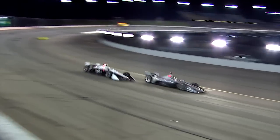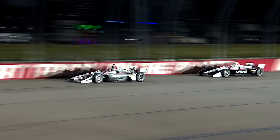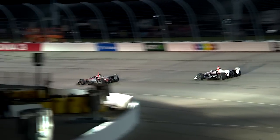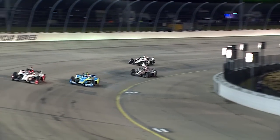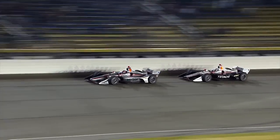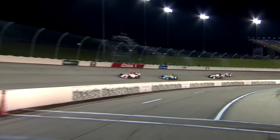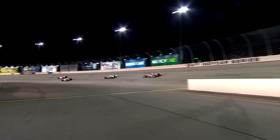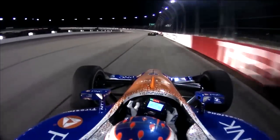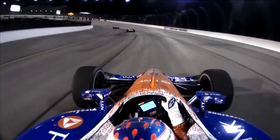Josef with a great run to the high side in turn number 2, starting to go side by side, but Will Power shuts the door. Will Power just started to slide up a little bit exiting turn number 2. Now he gets to the bottom of the racetrack. Newgarden, though, has to check up just a little bit because Karam and Andretti are just in front. Newgarden to the bottom of the racetrack, side by side into turn number 1, and he'll pass Will Power. But Newgarden basically has the whole back straightaway of a lead with 8 to go.